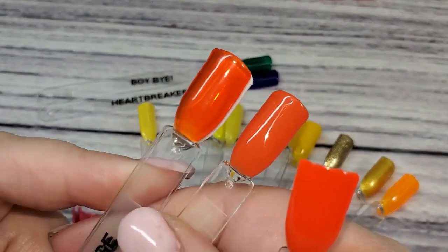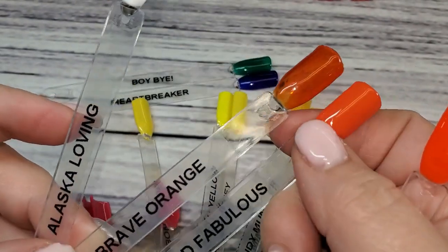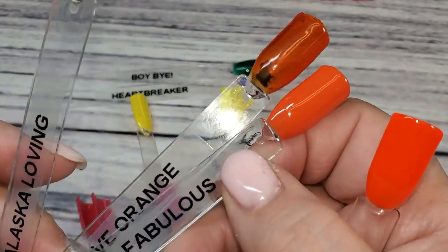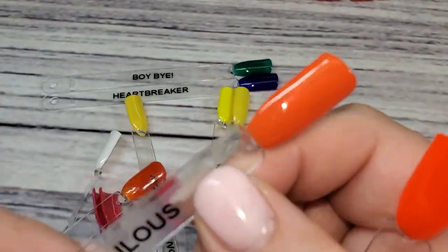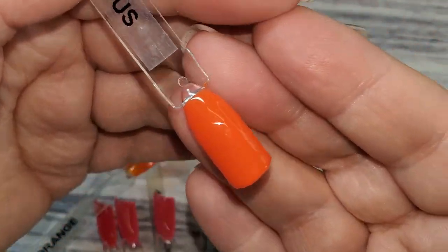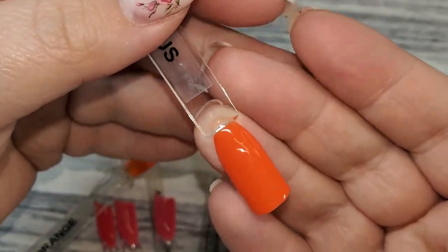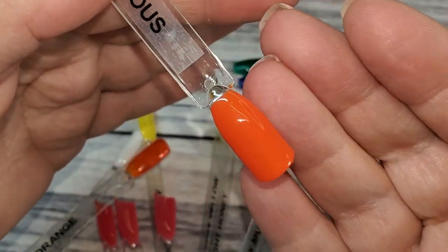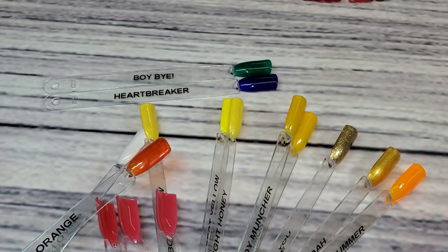Yep, I think it would be close to that. So if this had a white base under it, Brave Orange, it would be Single and Fabulous. So again, without it being a jelly, it's already opaque. I don't know why, but I want to describe this as crayon orange. It's like an orange crayon. It's nice, it's vibrant, it's pigmented. It's like your orange crayon. So that is Single and Fabulous.